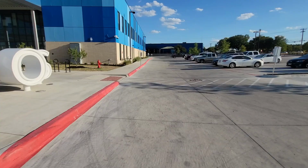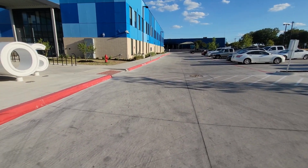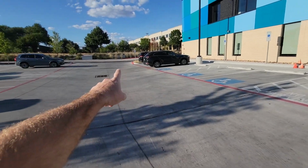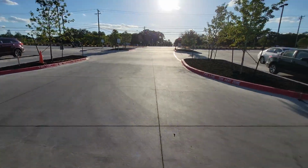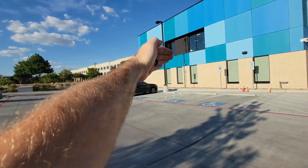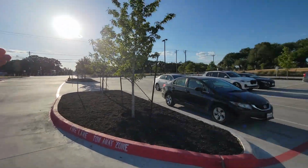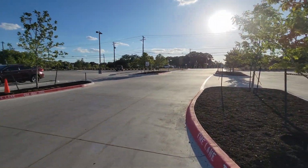If, and only if, we end up with a large traffic jam, instead of proceeding straight past the handicap spots and taking a right to go do the drop-off, people may be asked to turn right here and take a left right over there, then go down to that corner and then proceed to the drop-off spots, simply for the sake of creating more space for the snake to be a little bit bigger and to be able to fit more cars in.